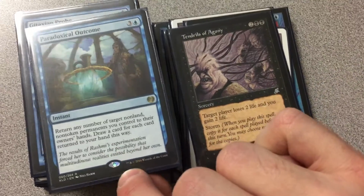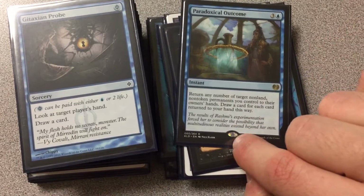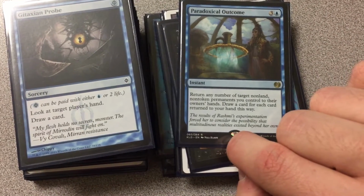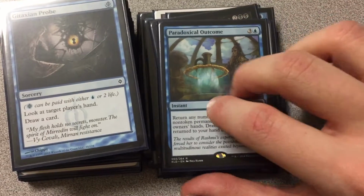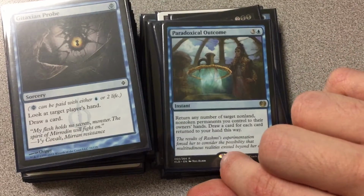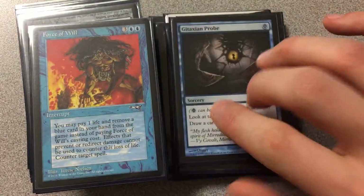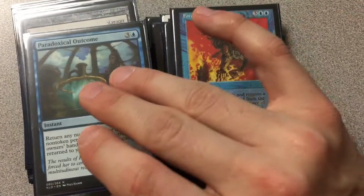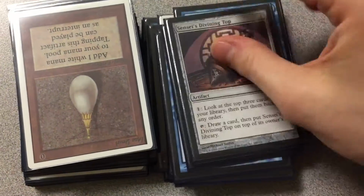Paradoxical Outcome. Now, I've noticed here with the foil printing, somebody was looking at this and wondering if because they had a slightly off-centered MTG symbol, if that meant that it was a fake. I think that some of them just have a slightly off-centered cut. That's a tiny thing to have to cut with tolerance. So, Cataxian Probe, real card. Another PO there. You can tell it's the real thing. Sensei's Top, totally a proxy.